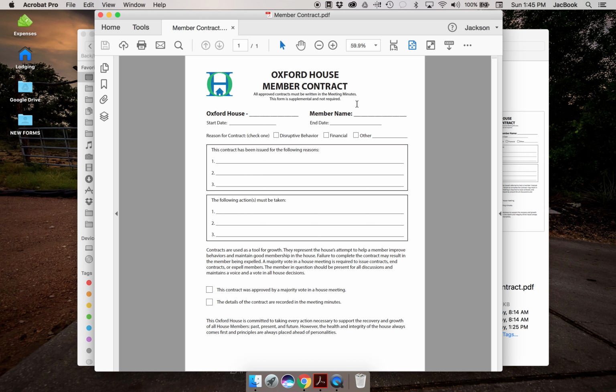The member contract, I also updated. This is supplemental. If a member is voted to be put on a contract, it must be put in the meeting minutes. You do not have to fill out this form. I know a lot of houses like to use it, but if you do choose to use this form, make sure that you're also putting the details of the contract in the meeting minutes, which is the official documentation of what happened in the meeting. But this is here for you to use in case your house wants to use it.